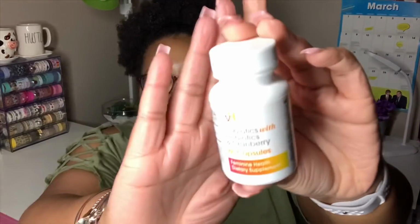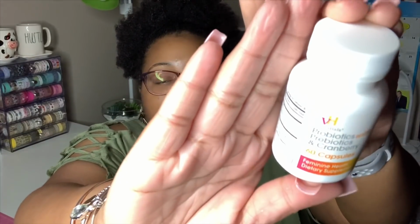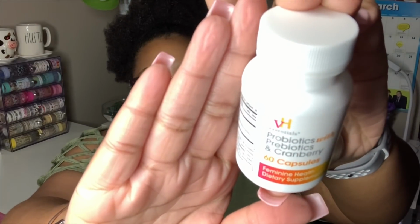And I said all that to say that I'm just encouraging you yourself to go in there and start taking a probiotic. It's very important as women that we take a probiotic, especially one with cranberry in it, because that'll help you decrease your chances of getting UTIs. So I take a probiotic. You can also eat yogurt. Be careful with yogurt though.